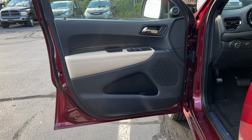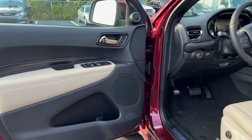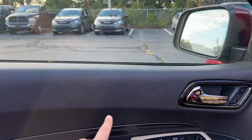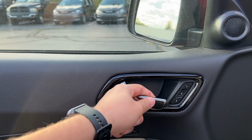Here is the front door panel, and the front door panel looks good. And it does have a little bit of tan because this Durango actually has the tan interior. This top portion right here is that synthetic carbon material. It is nice and soft. There is some gloss black around the door handle. The door handle itself is finished in chrome.